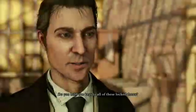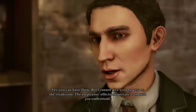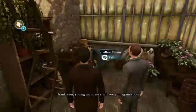Do you hold the keys to all of these locked doors? Yes, you can have them. But I cannot give you the keys to the cloakroom. The employees' effects are private. I am sure you understand. Thank you, young man. We shall see you again soon.